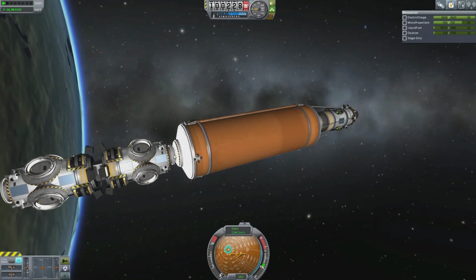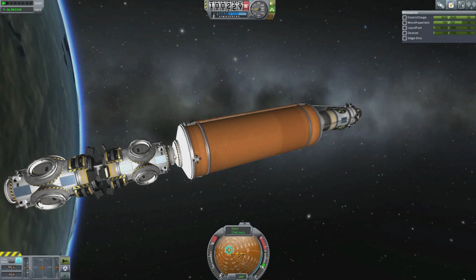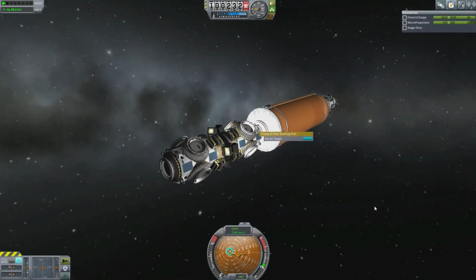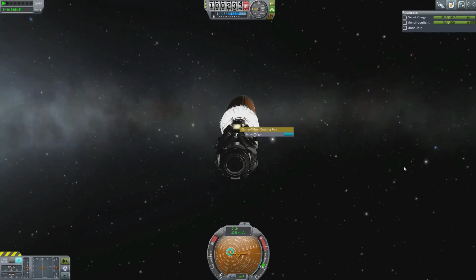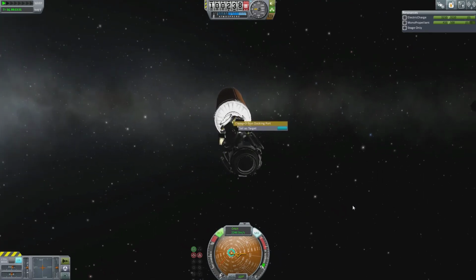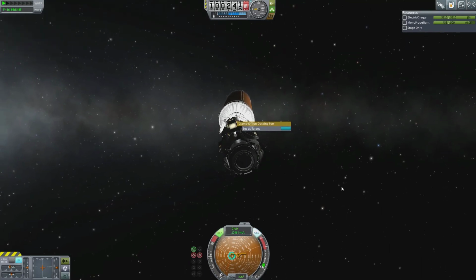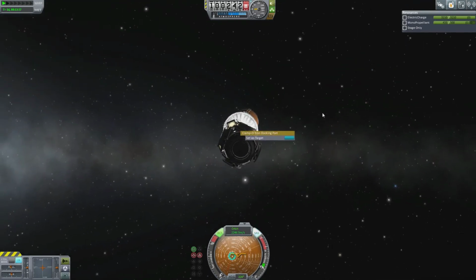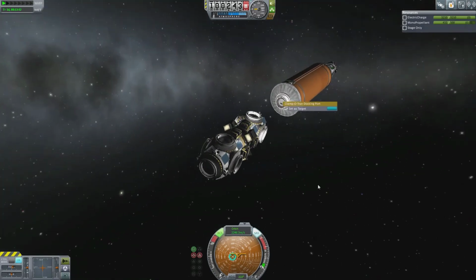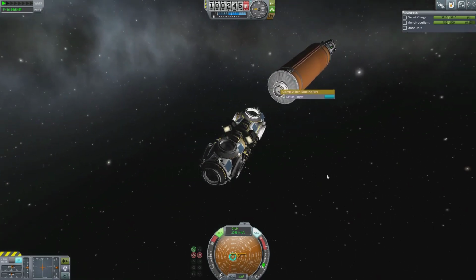So this docking helps us clamp up quite nicely. I'm just going to undock and rotate the space station to match. So SAS and RCS on. We're going to do a slight rotation. And then bring ourselves in. Oh no, we're losing it. We're losing it. Right, switch to the other target. SAS off, RCS off.